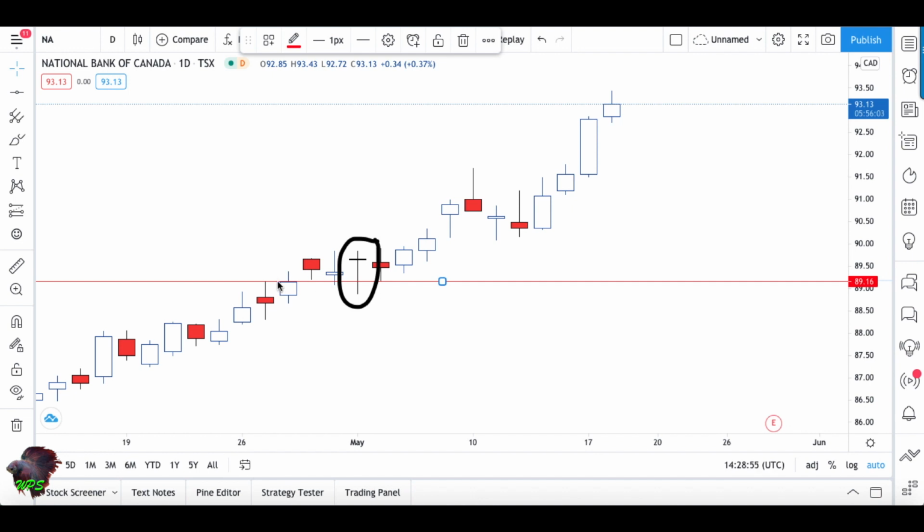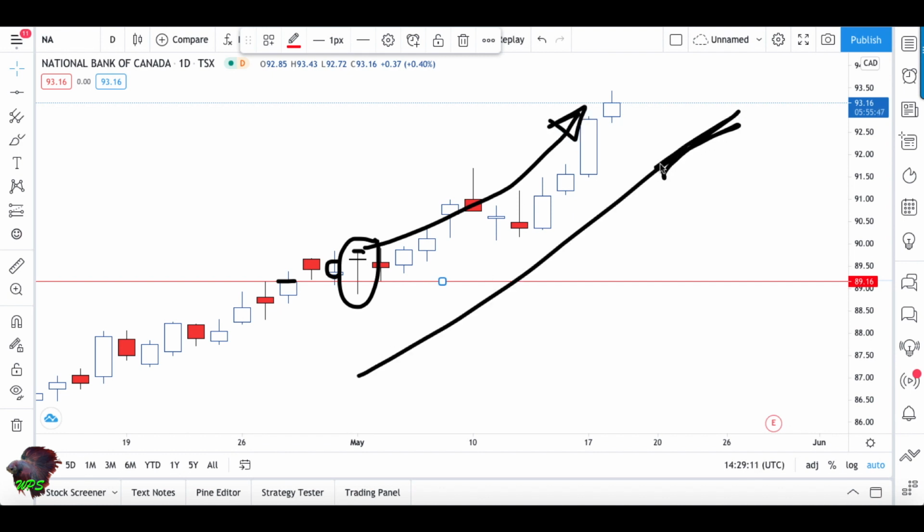So this was the resistance, the close on the other side, rejection of the level. So this beautiful cross here, this beautiful pin bar just rejected this level, and once the top of the candle is broken, the market just moves on. We know that we are in a bullish move. We know that we have resistance, and we're just waiting for the signal. And look at that. Signal develops, and we just move on.